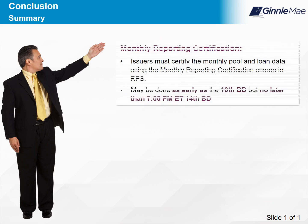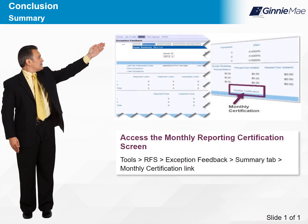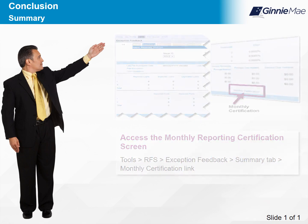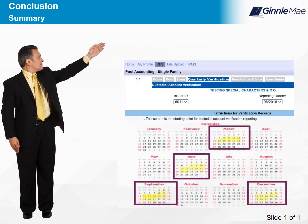You examined the timeline for monthly reporting certification and learned to navigate to the screen by selecting Tools, RFS, Exception Feedback, Summary tab, Monthly Certification link. You also explored the quarterly timeline for CAVs and WHFIT reporting. You then examined multiple types of custodial funds, but found that the issuer must maintain separate accounting records for each pool, each loan package, and each program.